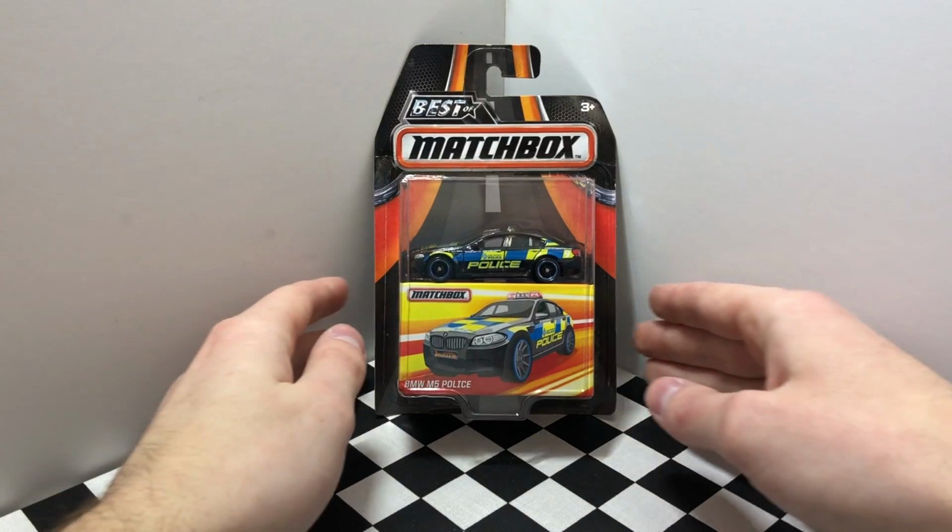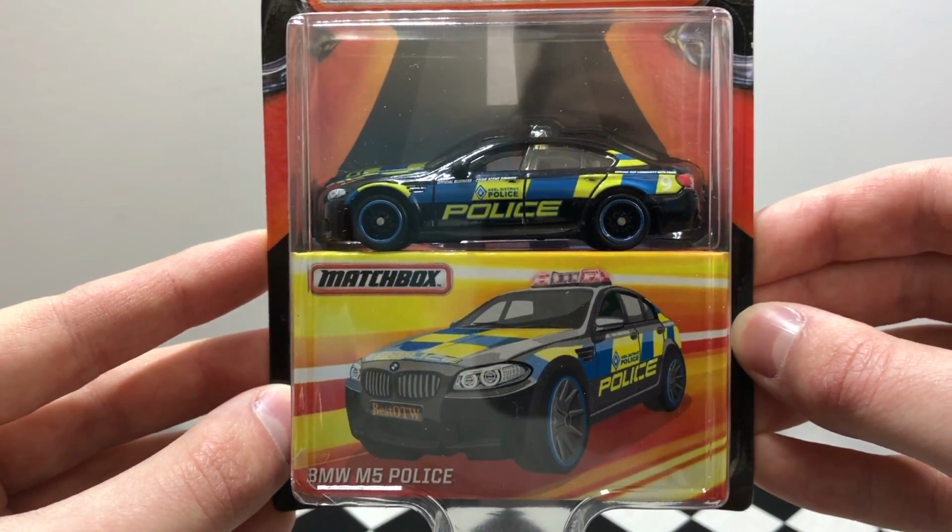Our next car is an epic police vehicle. It's the BMW M5 Police.